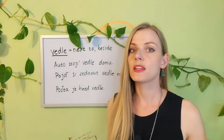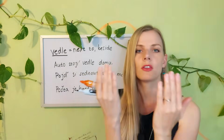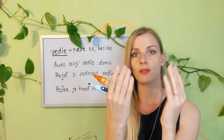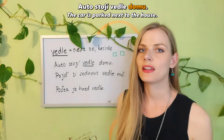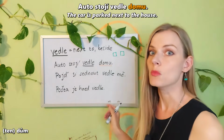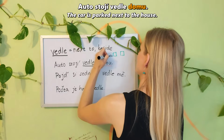Now let's take a look at the preposition vedle, which can be translated as next to or beside. An object is right next to another. They're not exactly touching, but they are right next to each other. Auto stojí vedle domu. The car is next to the house. Stojí vedle domu. Domu is the genitive case for dům. Vedle domu. It means that there is a house and there is a car right next to it.